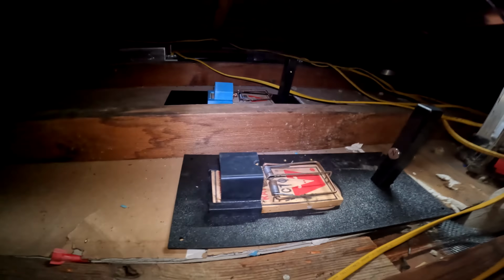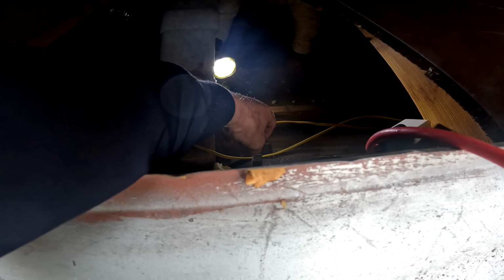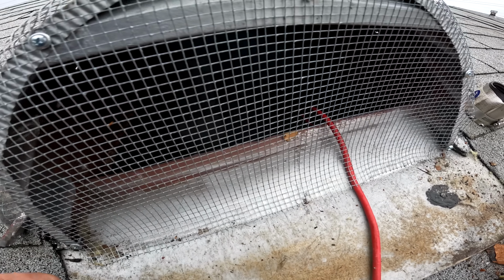All right, so you can see we've got the monitoring cameras, we've got the bait stations all set up here. It gives us the ability to reach in and grab the rats out of here so we don't have to crawl each time. That's pretty smart thinking. Okay, got all this secured back. No rats getting out of there.